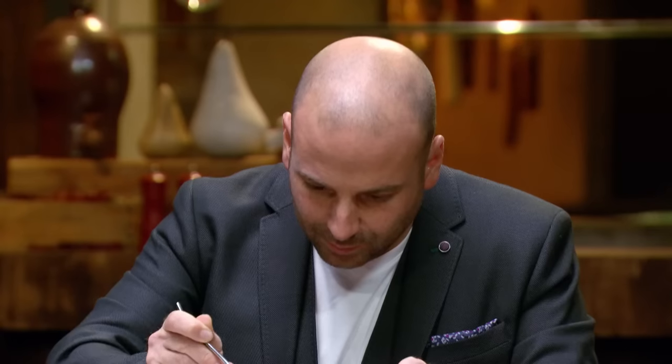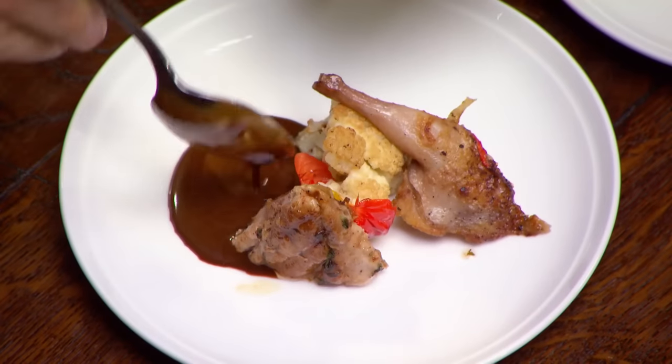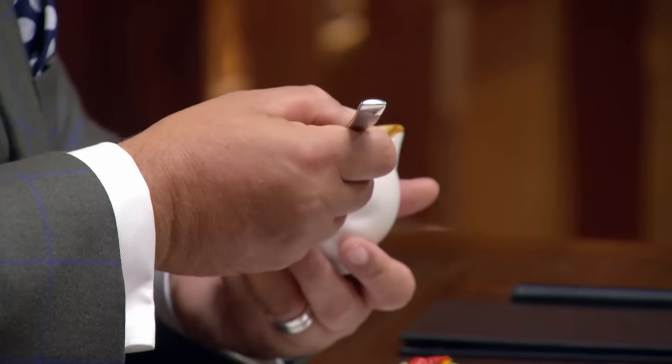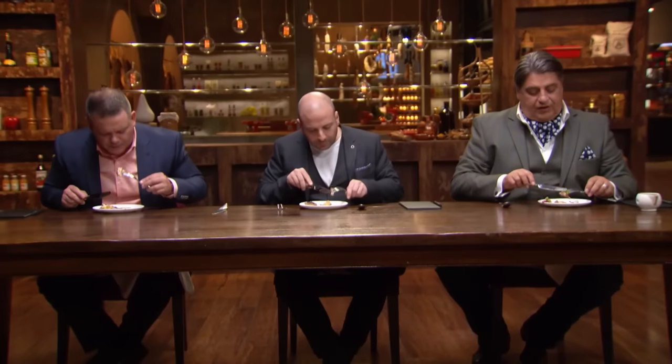This smells just delicious. Oh, wow. Smells good. Oh, I'm excited by that sauce, just the smell of it. Whoa, whoa, whoa. Kick in there, isn't it? That's got a bit of punch in it, isn't it, that sauce?